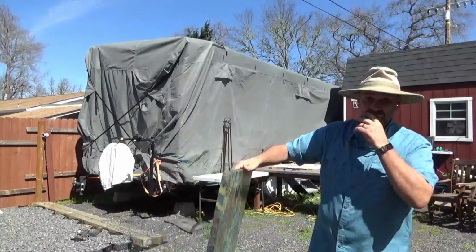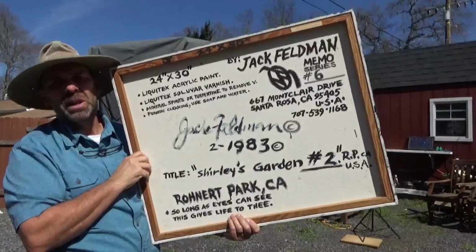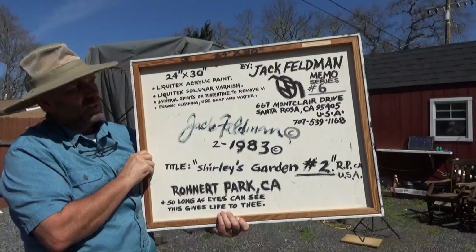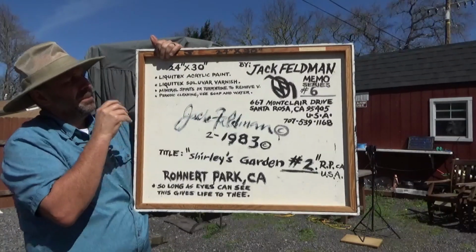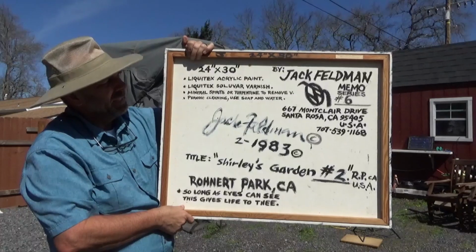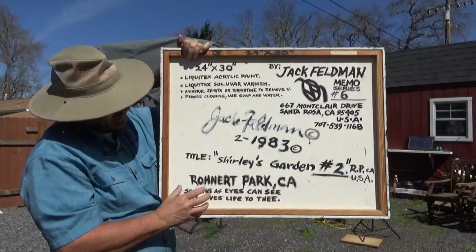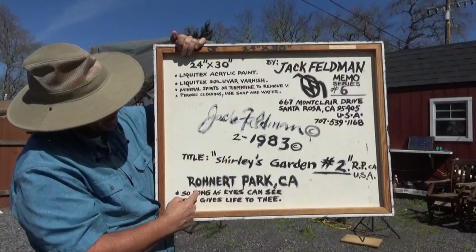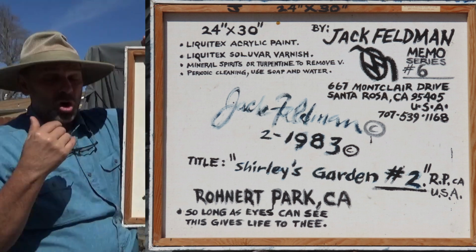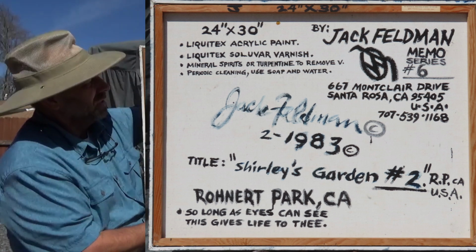So this one is Shirley's garden. Dad and Shirley were together for 40 years, and she was a great stepmom. She was a wonderful woman, and she really was good to me. Yeah, and she passed from cancer a few years ago, and that was hard. But in Shirley's garden, so this is in Rohnert Park, but as they moved, she always had a garden because she grew up in Missouri on a farm. And so she was always gardening, and she was always making and baking and cooking, and she was just really awesome.